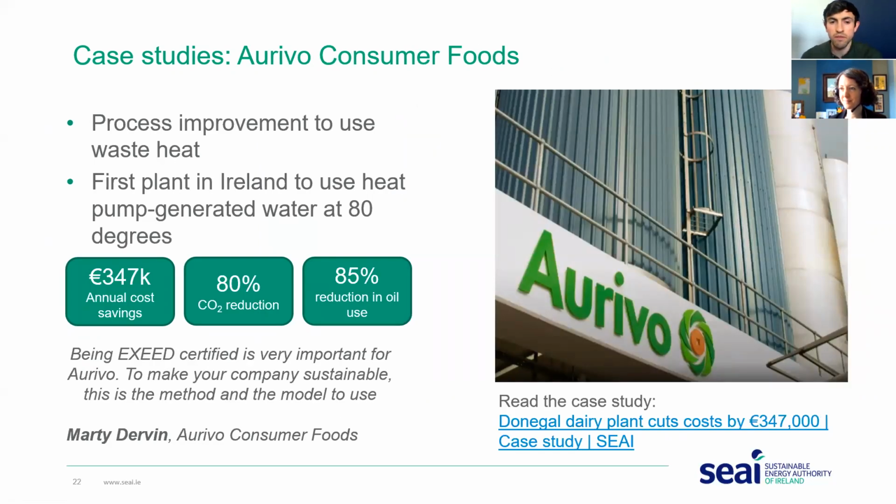There we go. So REVO, again, a milk processing facility in County Donegal, also applied this process and got certified for a major energy upgrade project they did at the plant up there. They were the first plant in Ireland, as a result of these challenging conversations and getting back into the nuts and bolts of why we're using energy, to use heat pump generated water at 80 degrees. And we're now seeing other companies getting interested in just how they did that, and why it might be something that they could do.